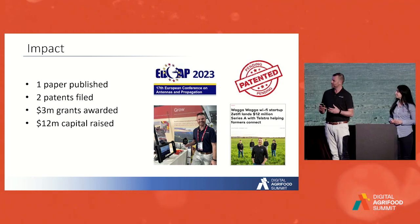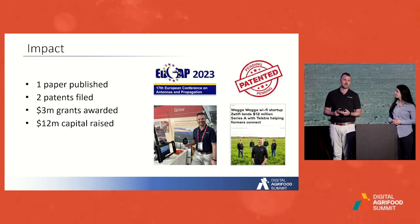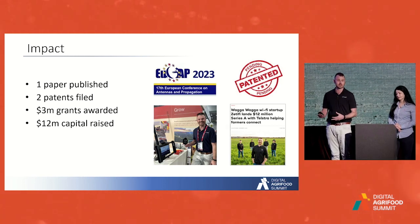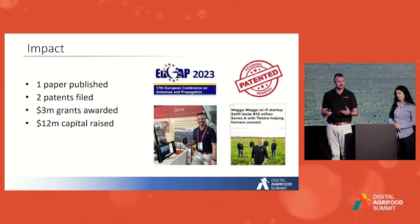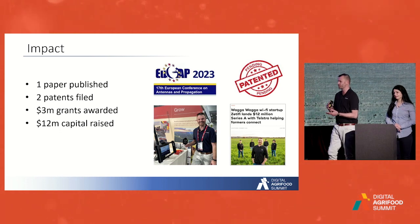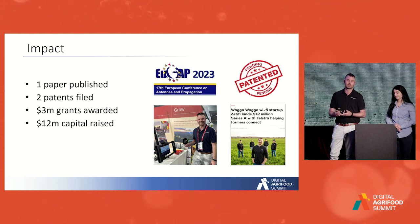More interesting for Zetifi even than the academic paper, though, is that we filed 2 patents around this technology. Those patents are providing us with protection globally to launch these products so that we can actually scale this up. We're too small to really make use of a patent, obviously. We're a startup, but it does help us win further funding, and really importantly, it helps us win grants and win capital.